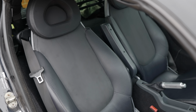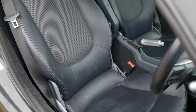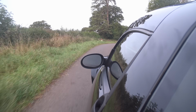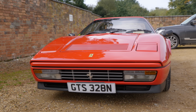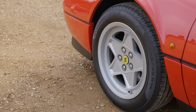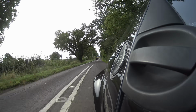The seats are okay, they're not the best, they don't really hold you in all that much. It's got grip for days. I mean, 205 section fronts and 225 section rears. That's the same as the Ferrari 328 that I drove a couple of weeks ago. So, yeah, considering that was a car with nearly triple the power and still felt like it had ample traction, this is, yeah, a little bit overtired.